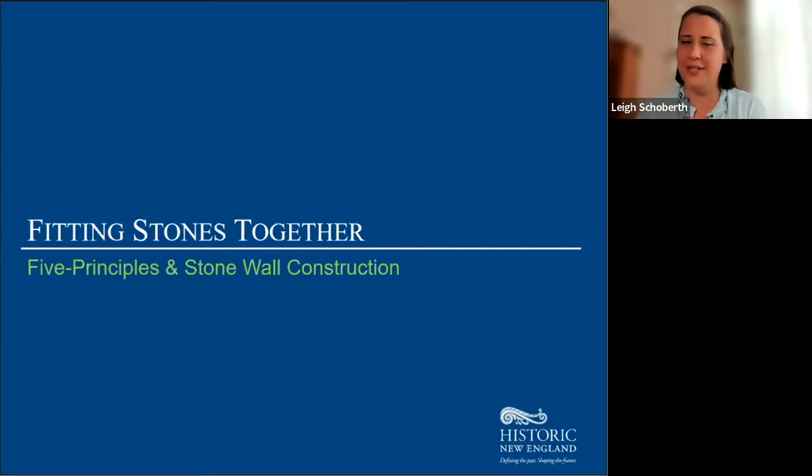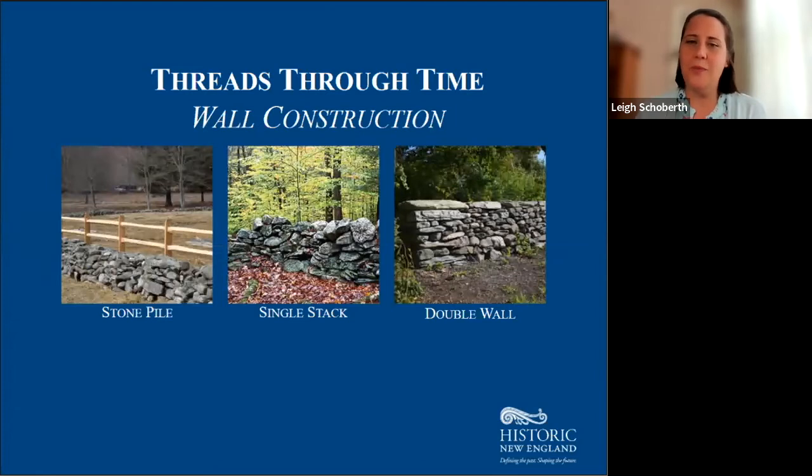So most walls you'll come across are going to fit into one of 3 categories. Stone piles, as I mentioned, there are still stone walls that are just a little more tossed looking. And then single stack, so these are carefully laid, one layer of stones just stacked on top of each other. And then double walls, we're going to take a closer look at double walls since they are the most complicated type of walls.